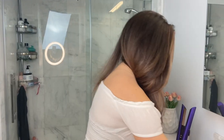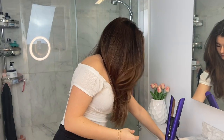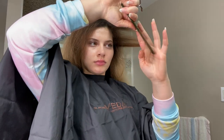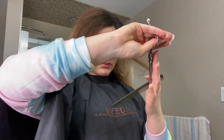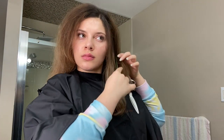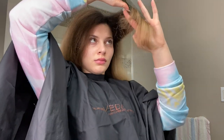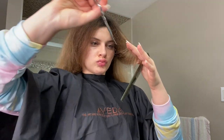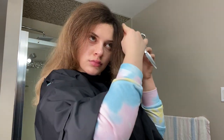That's a very good point. Very good point. You had everything on your side. Yeah. Sister. You had the products, you had the flat iron. I expected nothing less. This is my first time straightening my hair since cutting my hair. That makes me very scared because I don't know what the cut's gonna look like. I had dry cut it and very intuitively cut curl by curl, which means I will be cutting it again right now. Just making that clear.